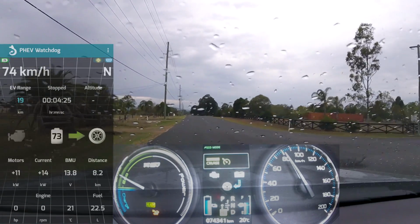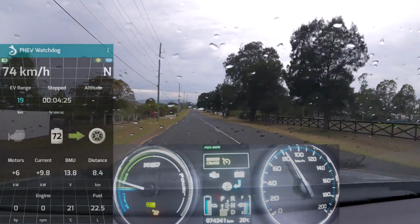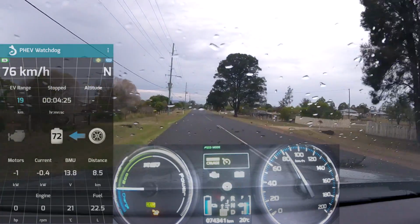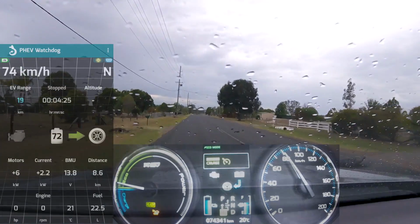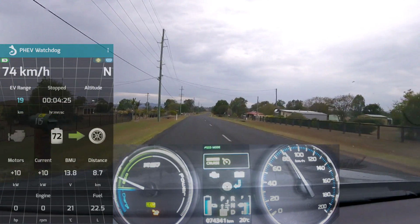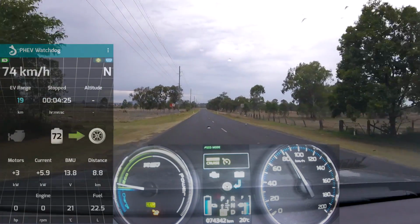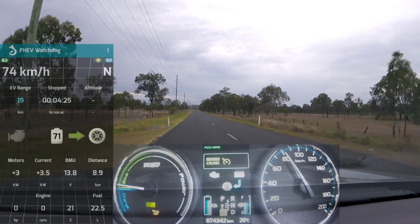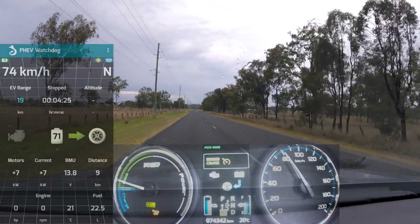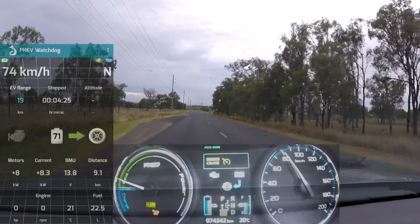Yeah, still going uphill a little bit. And now it goes down a bit again. There we go. Doing even regen. 1 kilowatt regen. Nice. Goes down. There we go. So this should be fairly flat now here. 6, 7, 8 kilowatts of energy into the motor to keep the car at 80 kilometers an hour.